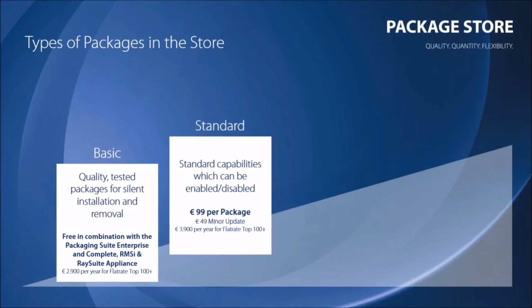If you're already an enterprise user of any of our packaging suite components as listed, you have a lot of free packages that you can download, and this is what I mentioned earlier around the integration. So if you're coming from an enterprise product into the packaging store and you're retrieving basic packages, these are actually free for retrieval for you, so you can bypass all that purchasing process and you can bring it right into your environment and begin to work with it then at that level.